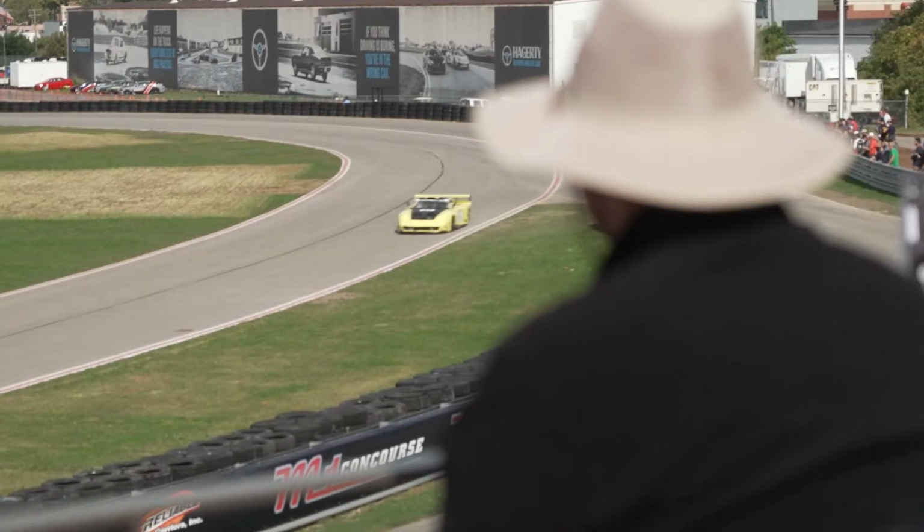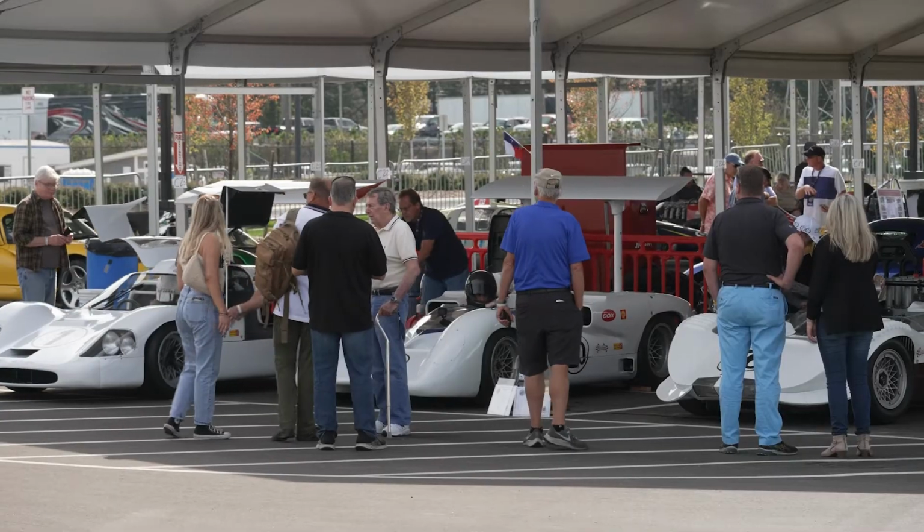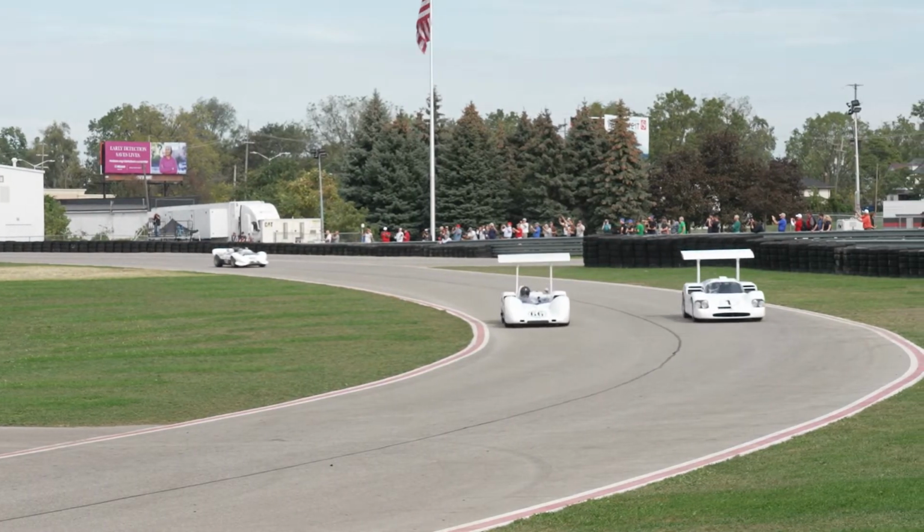American Speed, wow, what a great event. I tell everybody that you should be out here for this. It's a gift that we get to put it on, and we have this facility to do it at. You see a lot of really rare cars, and you get to see them at speed, and you get to see them in their natural environment, which is out on the racetrack.